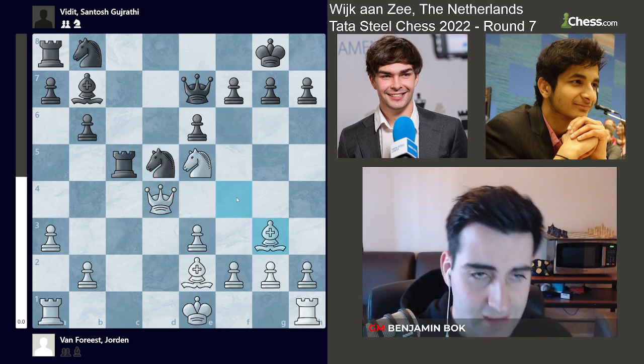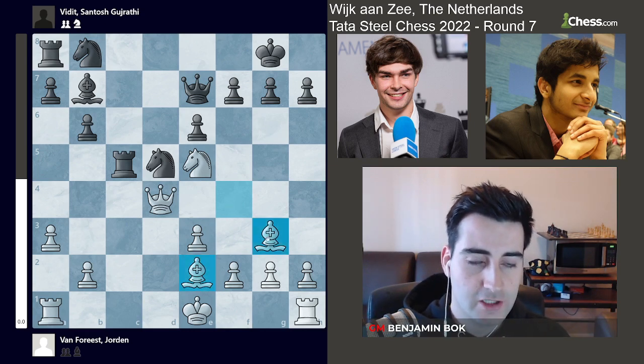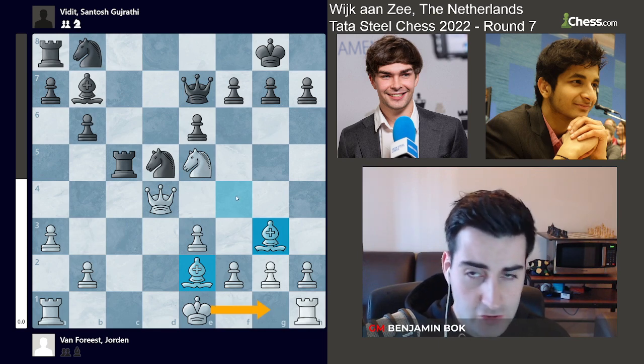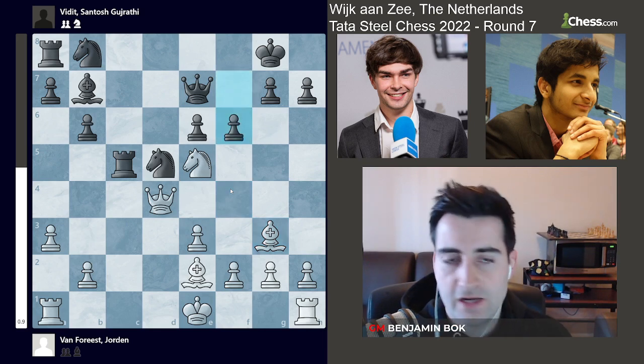Alright, so the move knight d5 is hitting the bishop. Jordan steps out of the way, and now we have an interesting position. So we see that Jordan has the 2 bishops, but he still needs to get castled, so interesting to see how this will play out. Vidit played the move f6, and here Jordan made a bit of an inaccuracy.